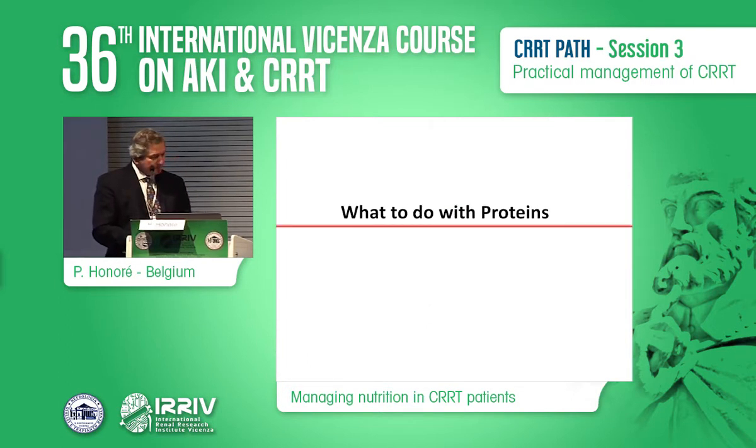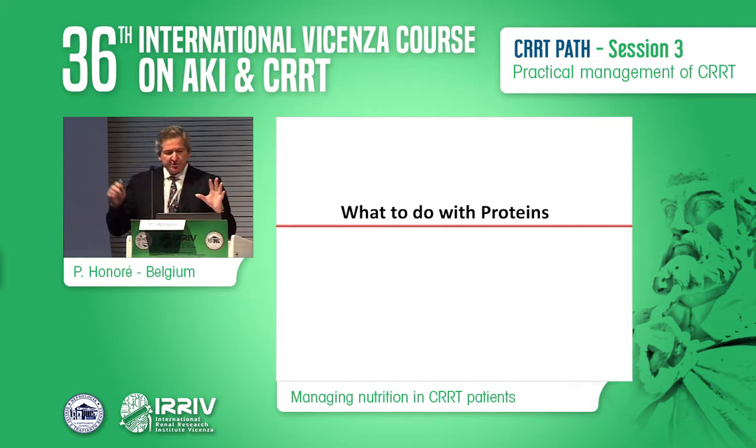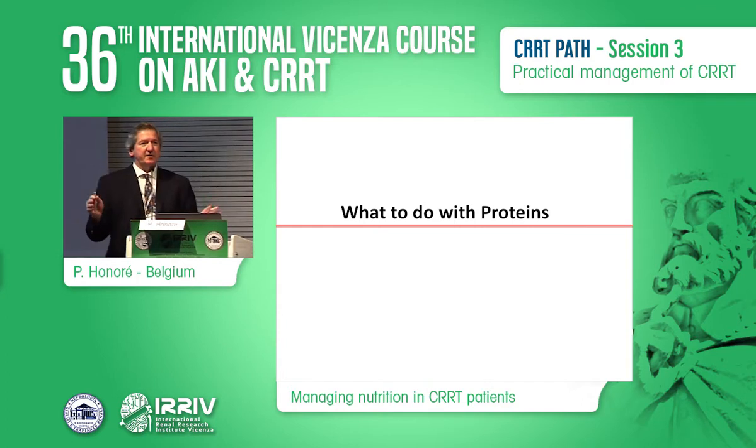Now, we saw that measuring energy, calories, during CRT for nutrition is very difficult. So we cannot rely on formulas, we cannot rely on indirect calorimetry so far, and we are just stuck with some recommendations. Now, what to do with proteins?